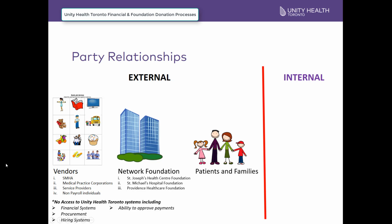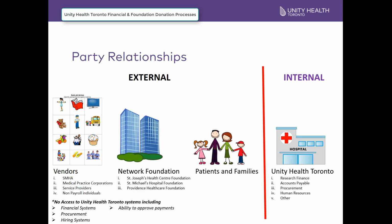These groups do not have access to financial systems, procurement, hiring systems, or have the ability to approve payments. Only staff internal to Unity Health Toronto have authorization and access to network information. Conversely, Unity Health Toronto staff do not have access to systems at the foundation or other external vendors such as SMHA, medical practice corporations, etc.